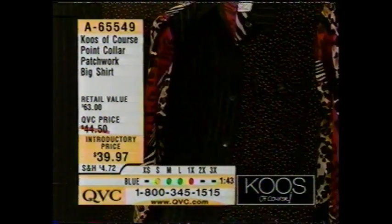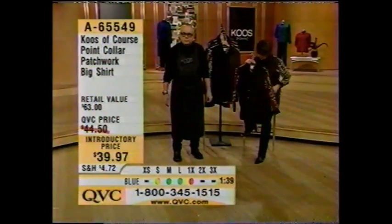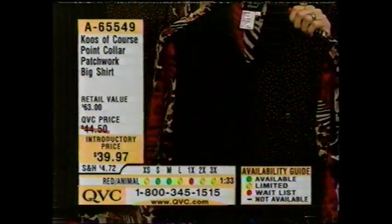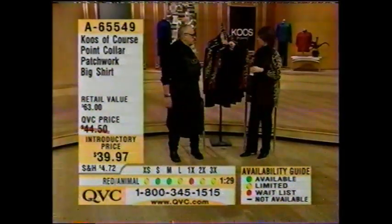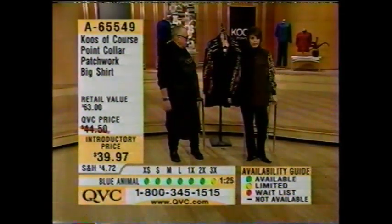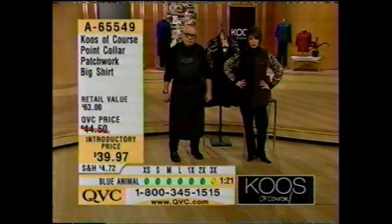Bye-bye. A 65549 is your item number for the point collar patchwork big shirt. Again, simple collar, button down the front, nice long length. I'm wearing it's also nice with a t-shirt under it and open. You just wear it open. I was going to say, I'm wearing the size small, and that's just the right size for me. So, don't order up a size. Stay true to what you normally wear. It's just a very, very comfortable, fun fit.